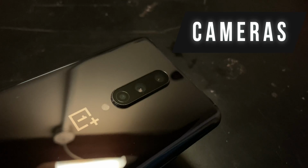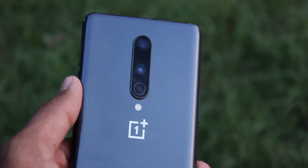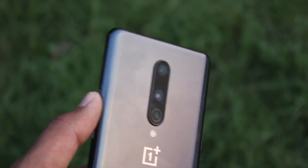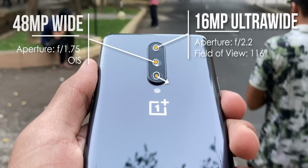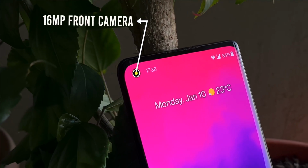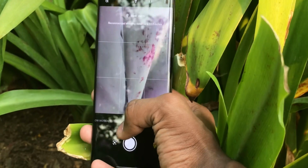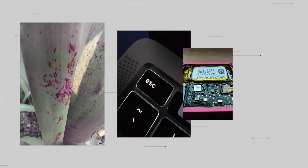Starting with the cameras. Now you may wonder what's wrong with it. It packs what most 2019 and 2020 phones had, and it should be good, right? For the most part, yes. It has a 16 megapixel ultra wide, a 48 megapixel wide, and a 2 megapixel macro camera on the back. And at the hole punch in the front, there's a 16 megapixel front camera. And for this review, I'm actually not gonna consider it a macro camera at all, because in my opinion, it's quite pointless. Here are some photos I've taken with it.